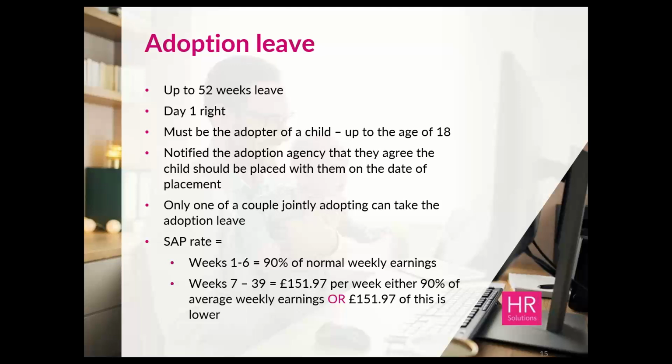However, the other person may take paternity leave or shared parental leave. And with adoption pay, this is dependent on meeting certain eligibility criteria. And the statutory pay element for adoption is your first 6 weeks are 90% of the employee's normal weekly earnings. And then between weeks 7 and 39, the remaining pay period is either 90% of the average weekly earnings or the statutory flat level of £151.97, whichever is the lower.